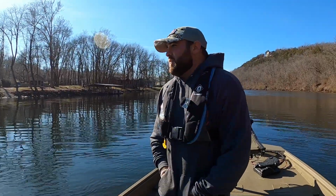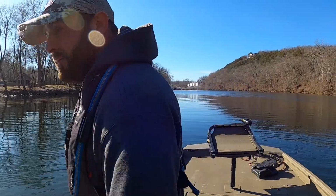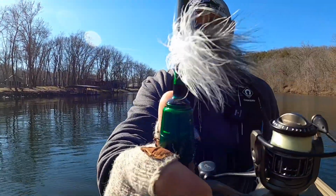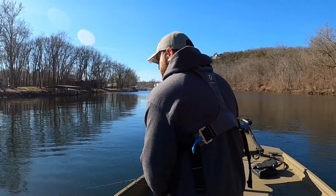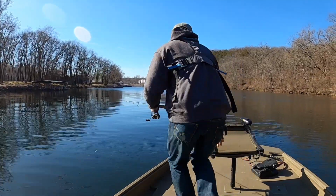Boated up here around the corner from the River Bluff Estates boat ramp, about the middle of the lake, and I'm going to throw some jigs today. So I'm going to start off with 2-pound line, a black and white, 1/32 ounce jig, and I'm going to keep the boat kind of in the middle here, and I'm going to fish towards the shallow side for now.